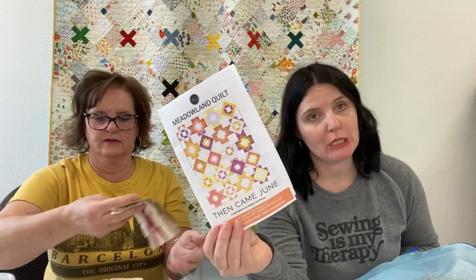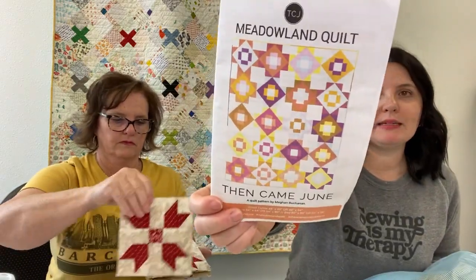Okay, so I showed this last week. I'm going to show it to you again, and I've made no progress, but this is next up after I finish that Greenstone. This is another one that's not as tedious, but there are some little pieces and such, see?